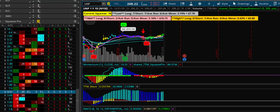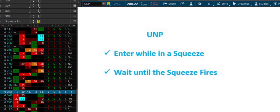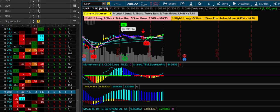With this information, I can do one of two things to approach this trade. One, I can grab a contract while it is still in the squeeze and wait for the squeeze to fire, or I can wait for the squeeze to fire and then grab a contract. Either way, this is a ticker I'm going to be looking at. I'm going to be looking for a position at least 30 days out. Ideally, we would want a pullback, maybe a pullback to the 21 before we enter, but if that doesn't occur, I'll still be looking to enter on any kind of pullback that I see.